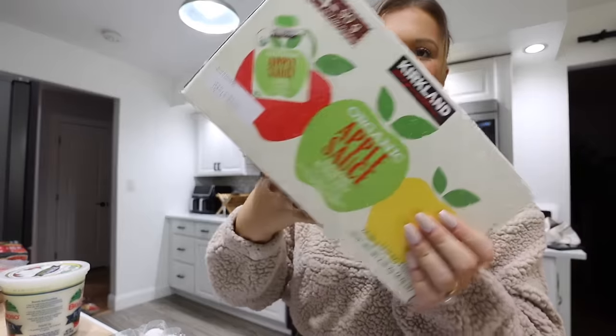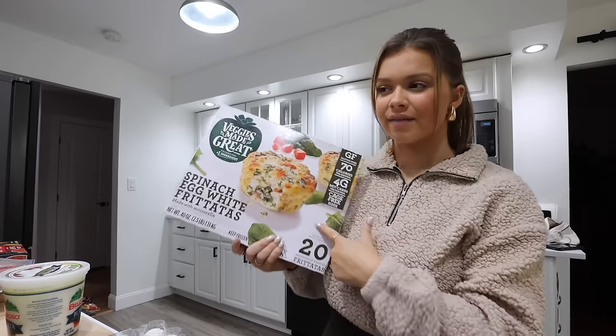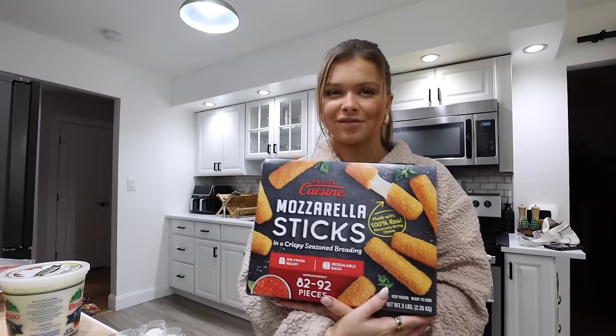Zane loves these little applesauce pouches. They look like baby food, but easy. So easy. Pop these in the microwave. I put Cholula on top of them. So good. This was a last minute grab, but I'm like, we can throw them in the oven upstairs, so why not have some extra food?